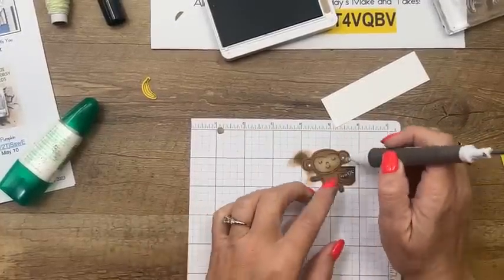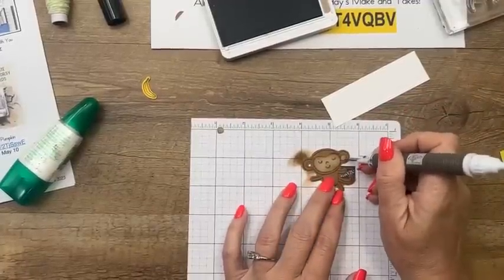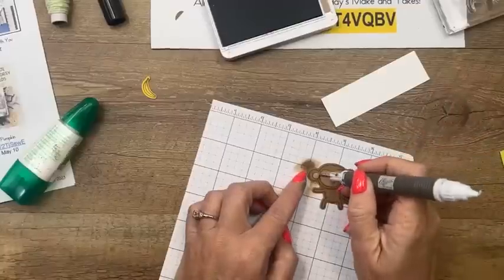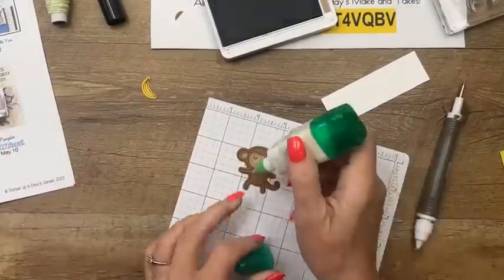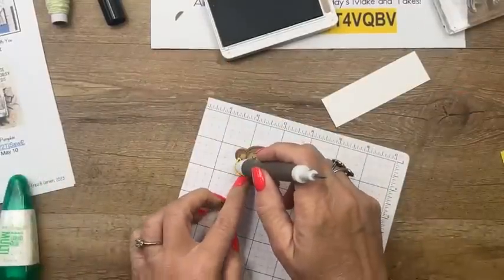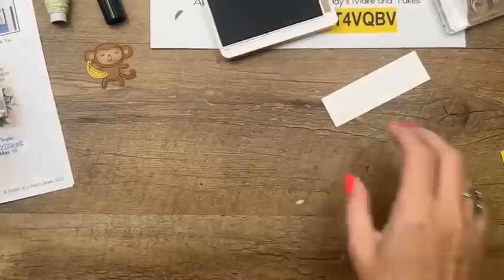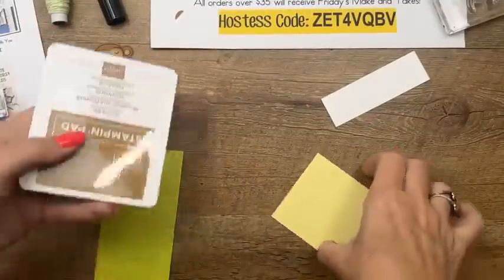And then this one can go right there. You can use your other end to kind of move it around, get it to where it needs to go. And then this one can go right there. All right. So now the last thing is we'll add the banana. There we go. Okay. If you don't want to color your monkey, I've just shown you how you can do it without coloring your monkey.